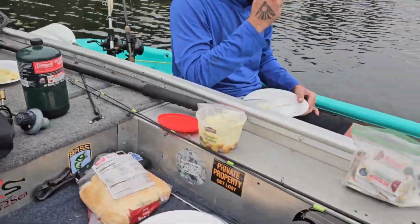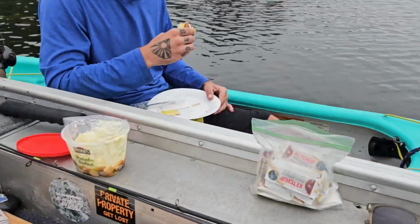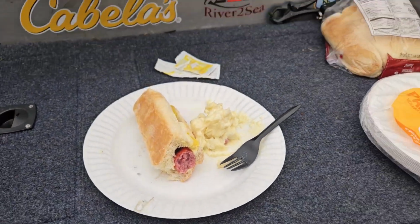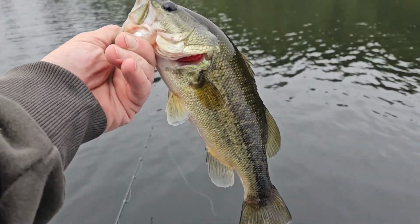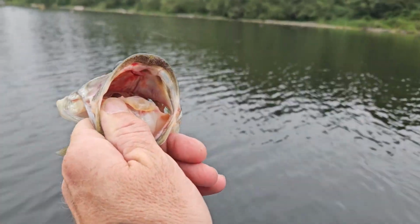Yeah, lunchtime in the boat. Got a little lunch break going on. We got beef brats, potato salad. Yeah, fish number eight on the spinnerbait. Bass number eight, fish number nine.